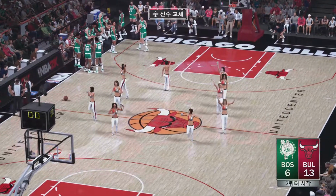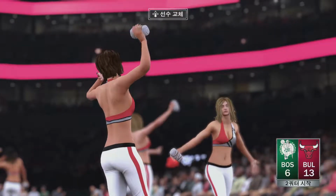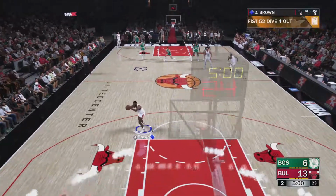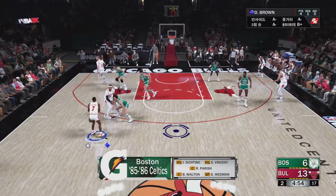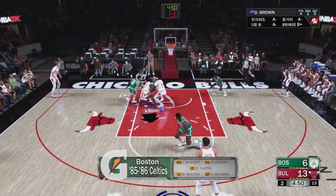All right, the second quarter beginning in just a moment. And before we move on, what do you guys think about what we've seen so far from the Bulls? Here's Brown. On the court for the Celtics. Seasting is out there with Vincent. Then there's Wedman. Then it's Walton. And it's Parrish in at the pivot spot, manning the middle.